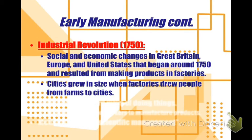Okay, I want to talk about the Industrial Revolution. This is the era that changed the way we focused on making products. What we did, we started making products in factories. The cities grew. When factories grew, all the people moved from the farms to the cities. So think about this. Your school day goes from 8 to 3 roughly, and your calendar year is from August to May. The reason we have that is because of farming. Most of the kids went home during the summer and worked on the farm, and that's how life was.